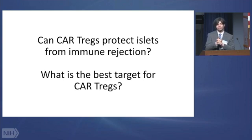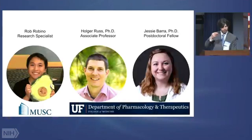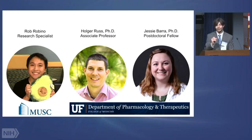So maybe we want to enlarge our horizon and come up with our own targets that CAR Tregs could see. This was work done with Rob Rubino, a research specialist in my laboratory. He's now actually at UPenn as a first-year grad student, so UPenn people, you can still grab him. He's an extremely hard-working student. It was done in collaboration with Holger Russ and Jesse Bauer, a postdoc in Holger Russ's lab at the University of Florida.